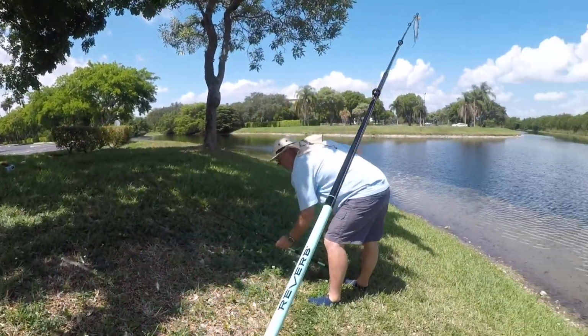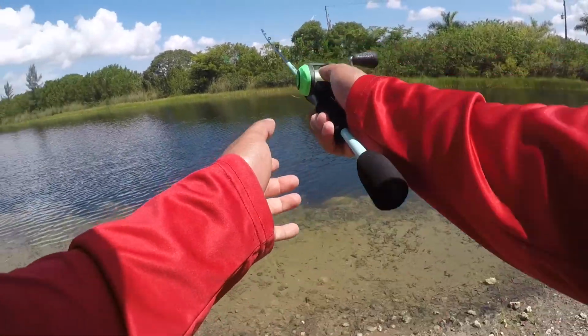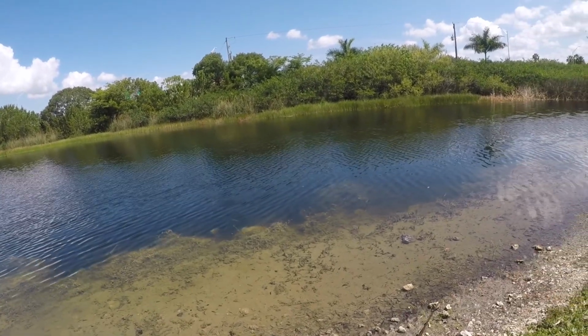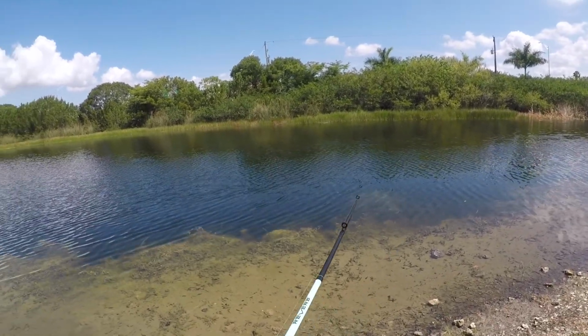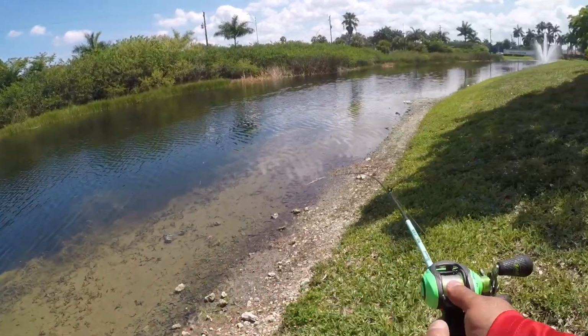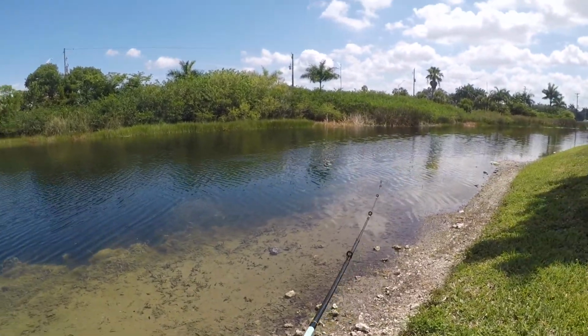So I'm gonna keep on casting with my jerk bait. I'm gonna see if I can't get one on an artificial, man. I really want to get one on an artificial lure.